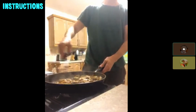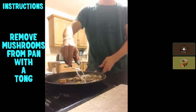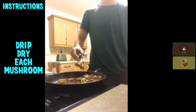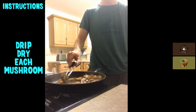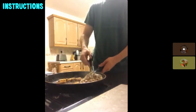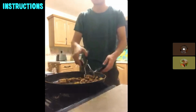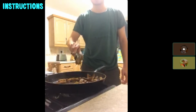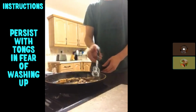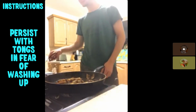Thing is, ideally, I'd like to use a sieve. I've never used a sieve before, but I've always thought in my head, if I use a sieve, I'd be able to just drain off all the excess fat from the mushrooms because they soak up so much. Do you not have one of those spoons with holes in it? I mean, yeah, but I feel like with tongs it's going to take forever. Tongs is not good enough. I don't want extra washing up, man.